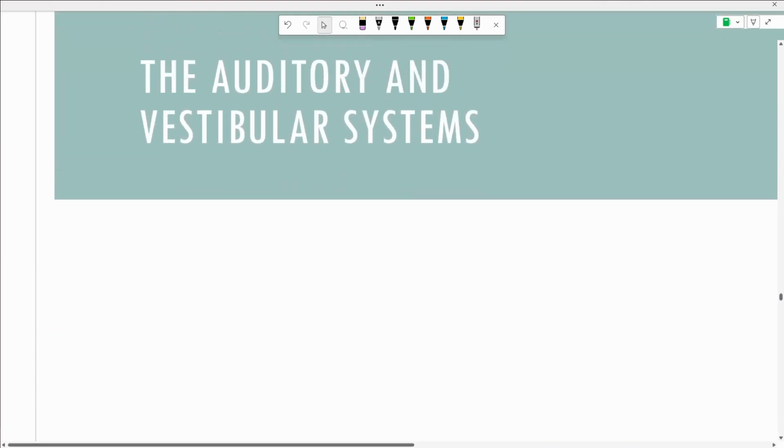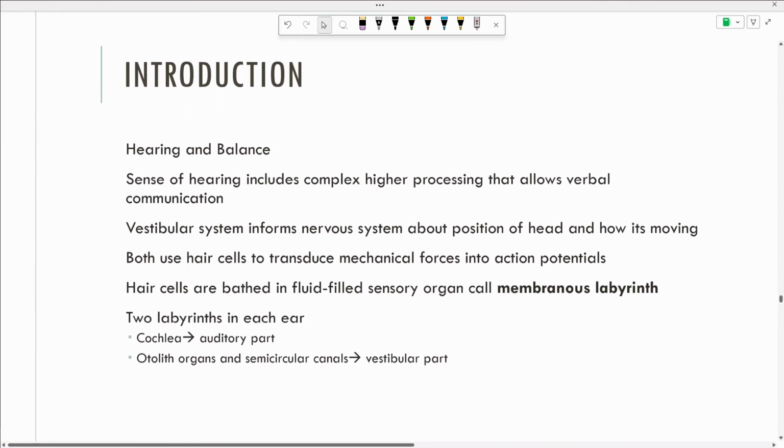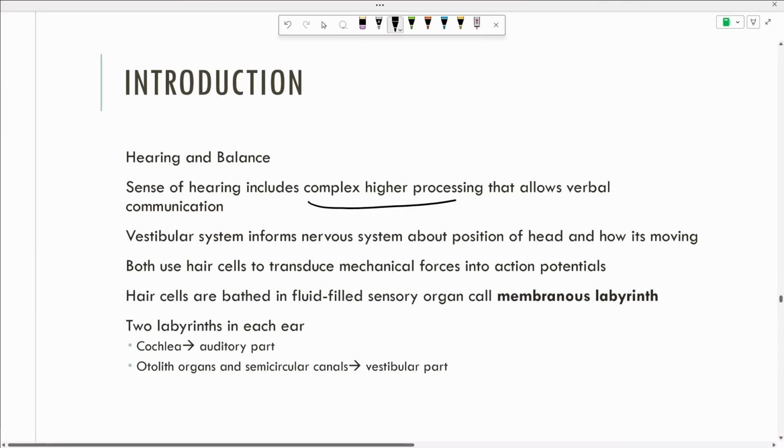Okay, moving on to auditory and vestibular systems. How do we hear and keep our balance? Sense of hearing does include complex higher processing that allows you to have verbal communication. So you listening to me asking you a question, your brain will interpret what I'm saying, and then you can formulate a cohesive response depending on certain structures of the brain, and make sure they're all working properly. The vestibular system tells us about the position of our head and how we're moving. Acceleration, if you go to Universal or Disney, the roller coasters, the movement of accelerating is all picked up by your vestibular system.